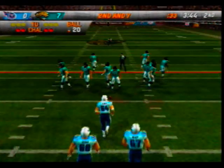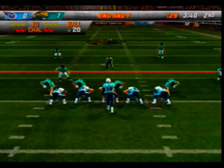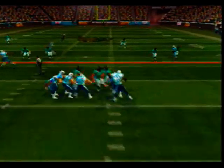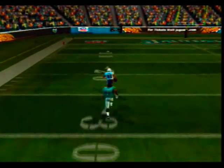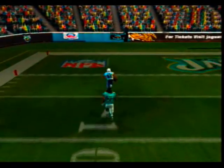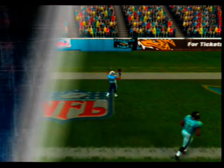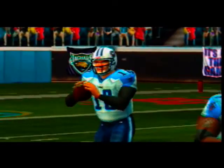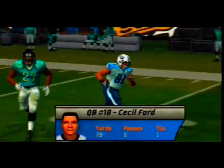Second and 7. Ball on the 20-yard line. The Jaguars come out in a nickel package. Looking for the long completion. He made the catch. The 40, the 30, the 20, the 10. Touchdown, Tennessee. I tell you, this is nice work by both the quarterback and the receiver in this play. Watch it here. He reads the coverage, looks for the best option, and then throws it to him.